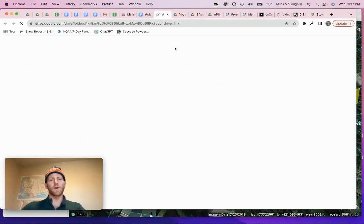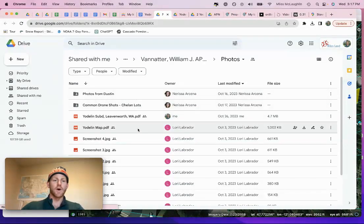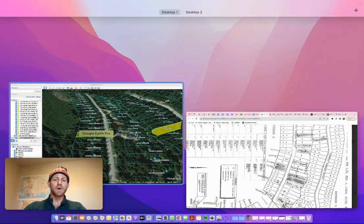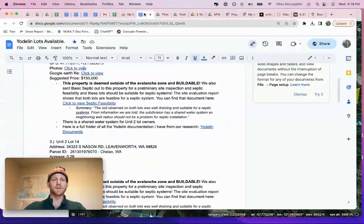Maybe we have some good photos of this buildable property, but all you're doing is clicking into these photos. Here's a Yodelin map. You can see there's like X's on all these properties, and the X's mean those are not buildable. And I've got 4 or 5 non-buildable ones here too, just in different locations. So I do have 2 buildable ones. The other one is just one over from this one. So let me just pull up a couple of photos.